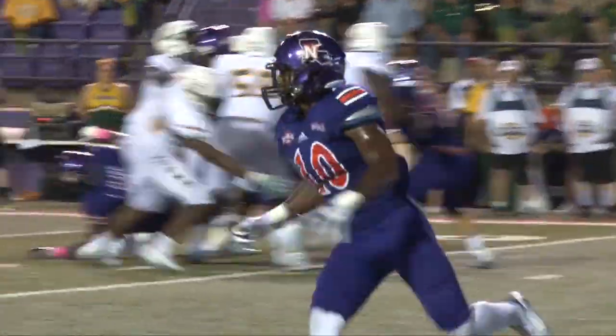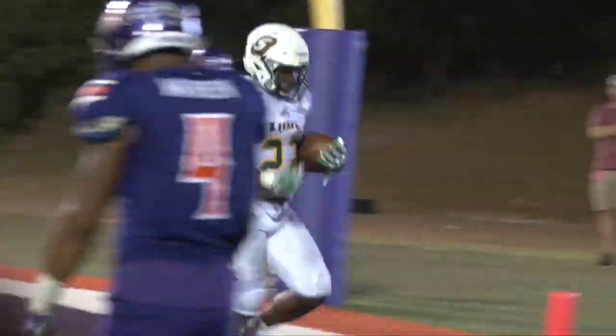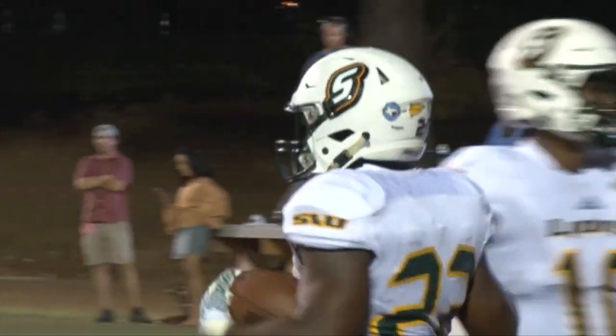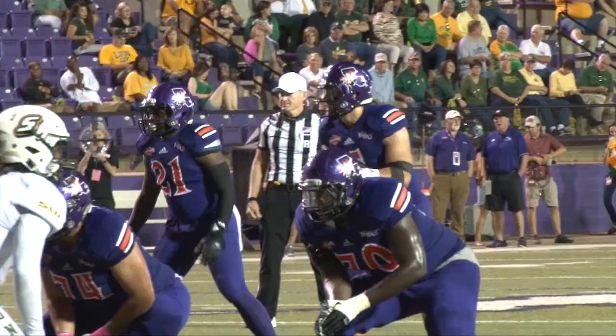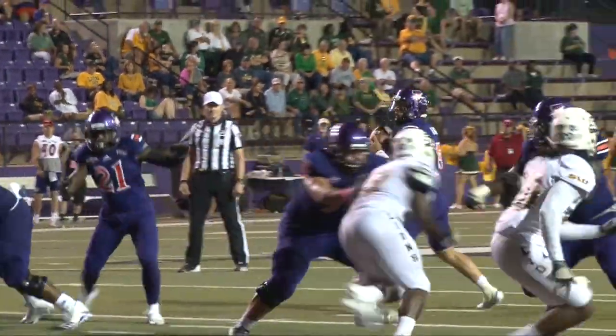Southeastern will run it straight ahead. This is Marcelin, and he breaks a tackle, and he is into the end zone, and this one will count from 12 yards out, and Southeastern again stretches the lead to 41-6. 42-13, Lions lead it. Northwestern driving.